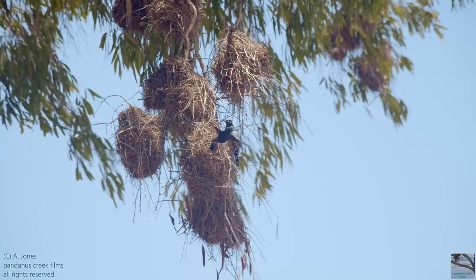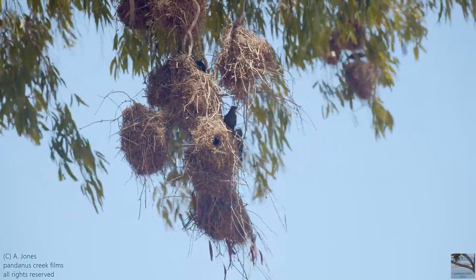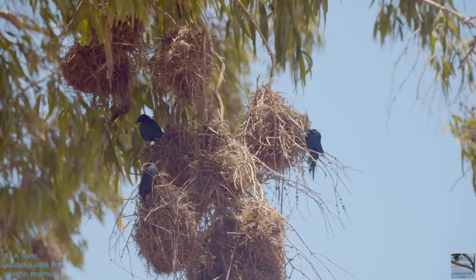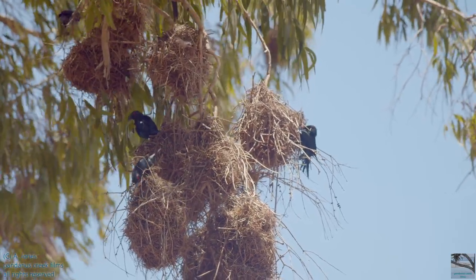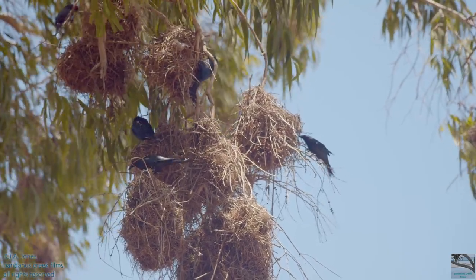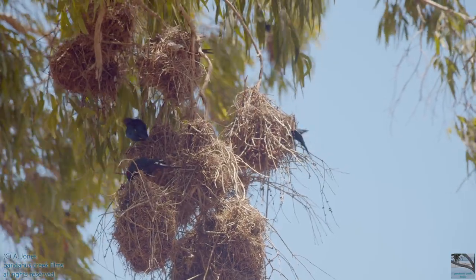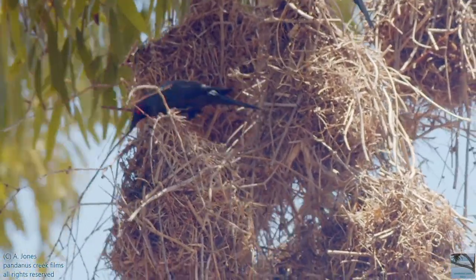There is constant activity backwards and forwards from the nest. Back at the nest, they continue building. Both adults contribute to the building process.